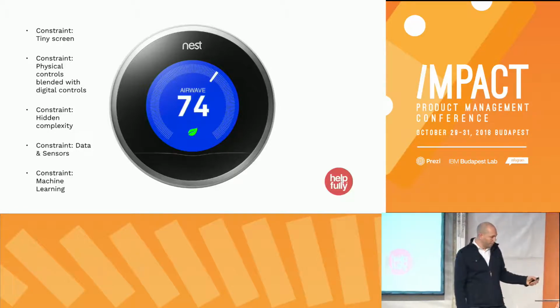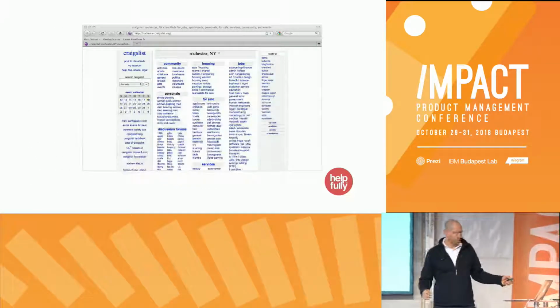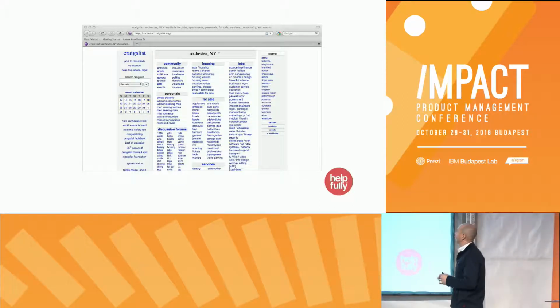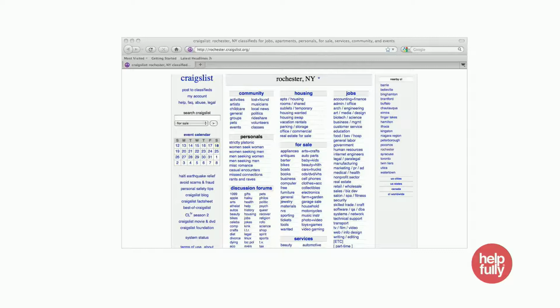Let me give another example. Let's go back in time, an ugly example. I think this is a beautiful, elegant product. I feel like Craigslist is incredibly powerful at negotiating some of the constraints they had.